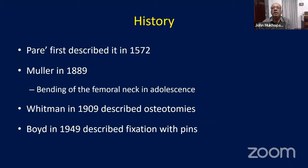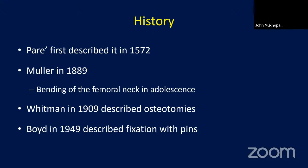Okay? Historically, this was first described by Patna back in 1572. Mueller in 1889 called it the bending of the femoral neck in adolescence. This is the English translation of the German sentence, which I've not put down. Whitman in 1909 actually described osteotomies to correct the deformity for some of these. And Boyd in 1949 described fixation of the slipped capital physis with pins. Okay, so this is the sort of historical perspective of some of the developments in the understanding and treatment of this condition.